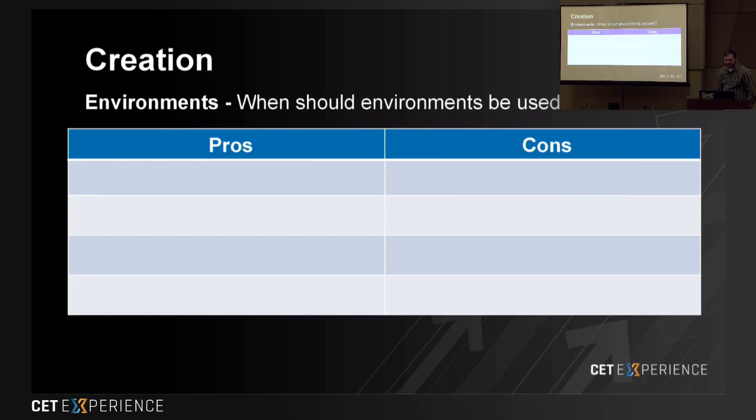But next we get to, all right, environments, they sound neat, right? But when do we use them? And that's just an impossible question to answer with definitive steps and saying, yep, in this case you always want to use it, and in this one you always don't want to. So the best way we can really look at this is through pros and cons. So the first pro of using them is that complex calculations and operations are contained in their own file. Makes stuff easier to read.